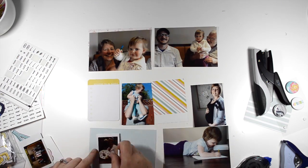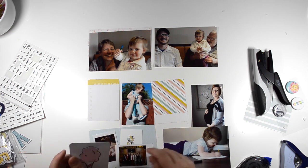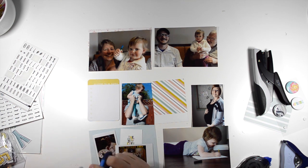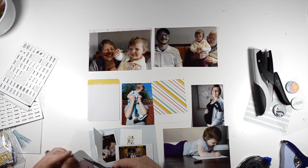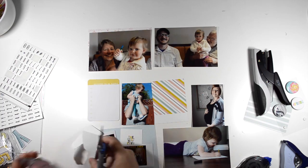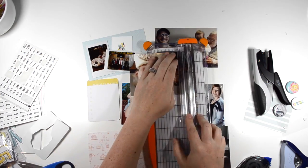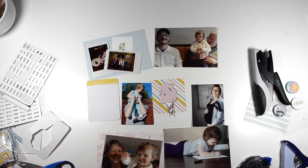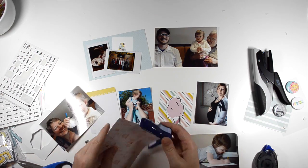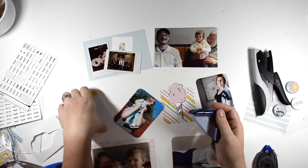Alrighty, so we're on the left hand side, and I had picked out some more 4x6 paper from the paper pad just to bring in some more colors and things. So I matched two more photos for this layout. This is a Studio Calico card with some cotton candy that I decided to fussy cut and just use as an embellishment. And then I have two Instax photos up in the top left that are from a birthday party that I attended for a coworker.